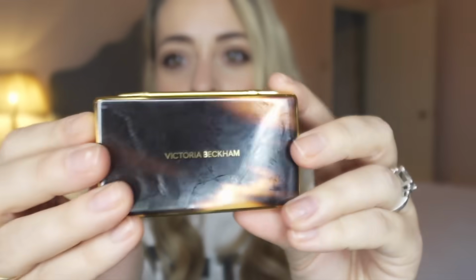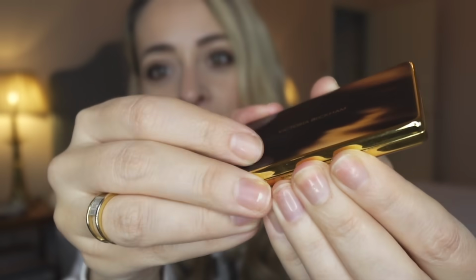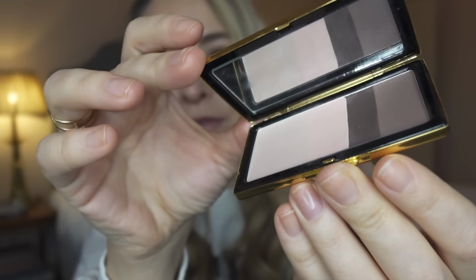Moving on to eye makeup. I've got 5 eye makeup favourites. I'm going to start with eyeshadow. The first one is the Victoria Beckham, I think it's called the Smoky Eye Brick in Signature. These are expensive, but can we just take a moment for this packaging? I'm going to wipe my fingerprints off it first. Here we go. How stunning is this? It looks like a vintage piece of art, basically.